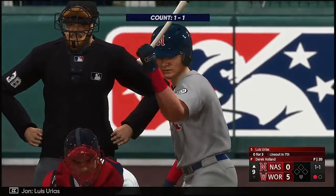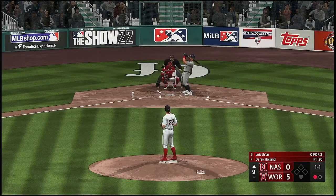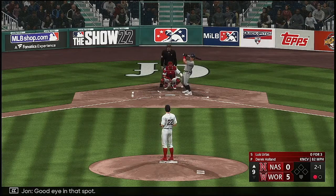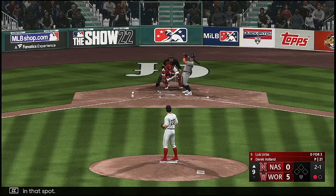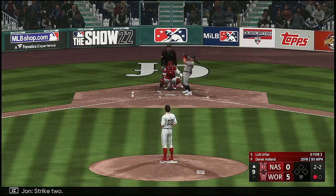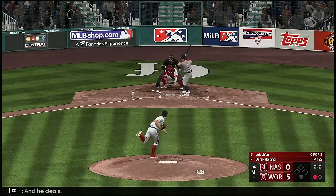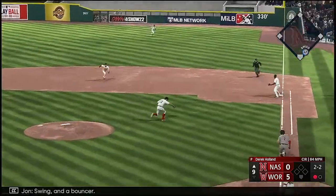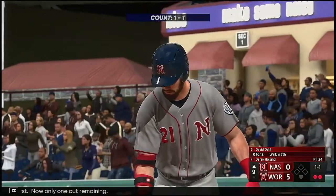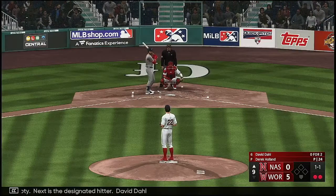Luis Urias will hit next. The lefty ready and a 1-1. Good eye in that spot. Kicks and fires. Strike two. And he deals. Swing and a bouncer. Over to first. Two outs, bases empty. And next is the designated hitter, David Dahl.